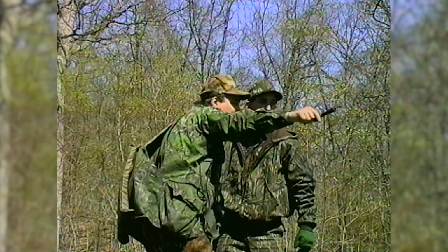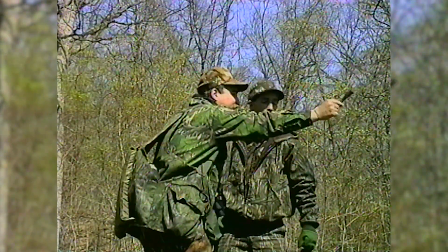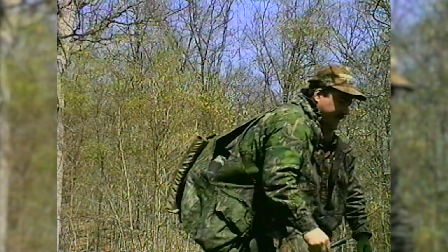You get set over there, down in front, and I'll set the decoys out where they can see it. I don't know if they'll come through this fence. I don't know. Let's try.